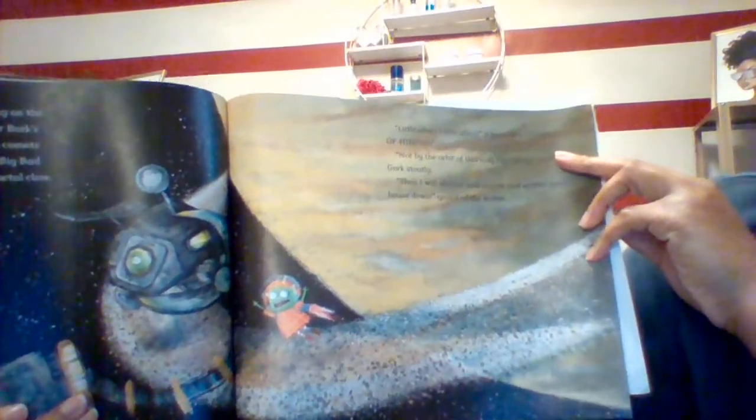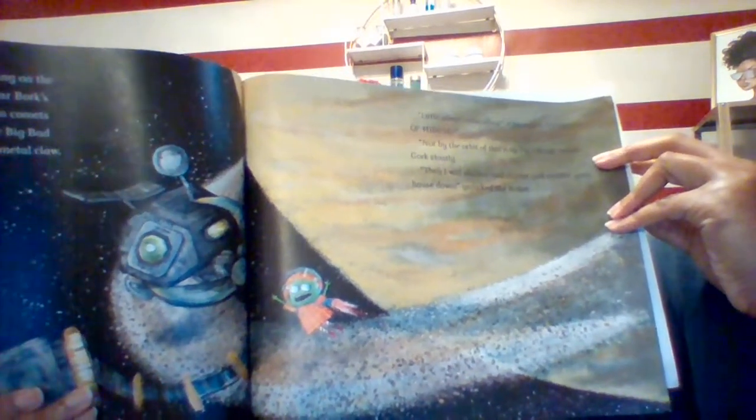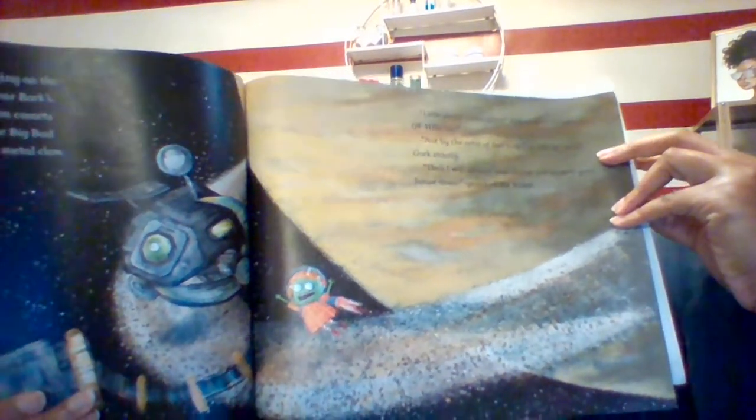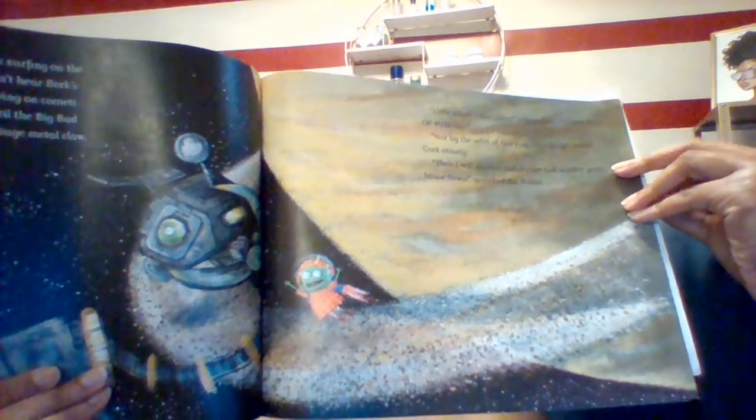Little alien, it broinked. Come out of hiding! Not by the orbit of this ring I'm riding, cried Gork stoutly. Then I will shatter and clatter and scatter your house down, groinked the robot.